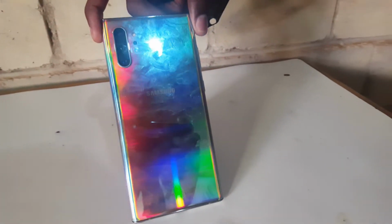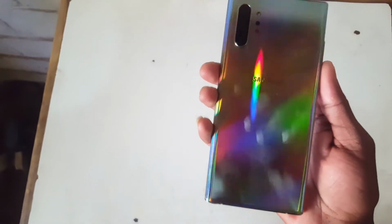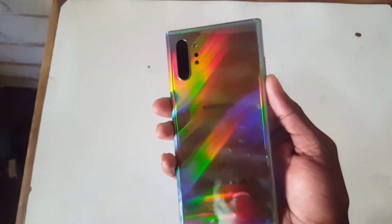I think the Note 10 Plus still has the crown for the best fingerprint attracting device out there, if that's a thing. Most latest devices have solved this problem by using a matte back surface, but matte back surfaces, however, remove the option of this rainbow effect. But I'm sure you can all agree it's for the best, unless you are really into this.